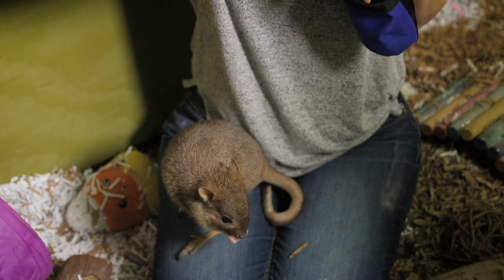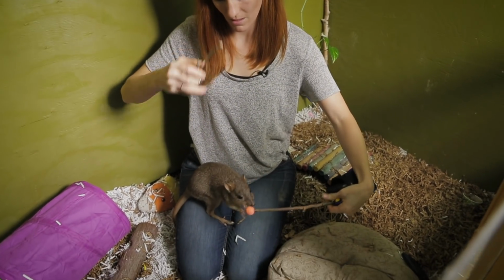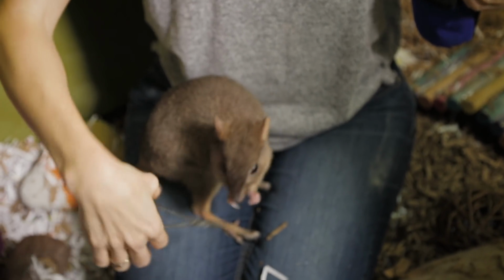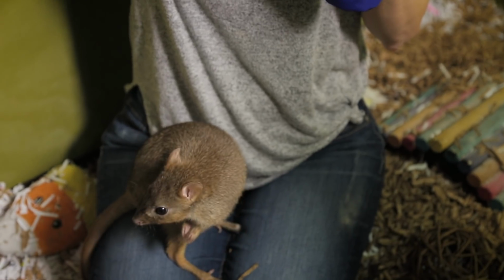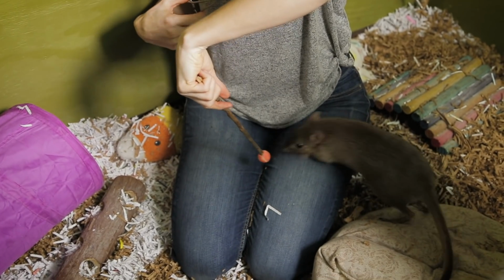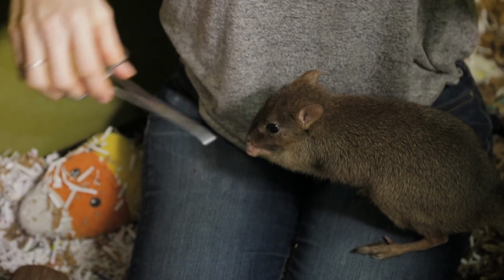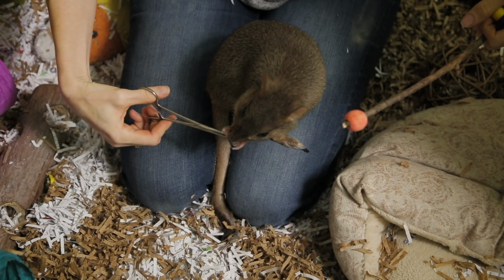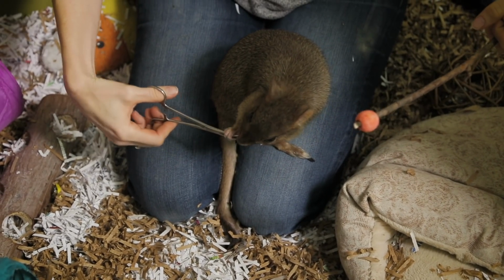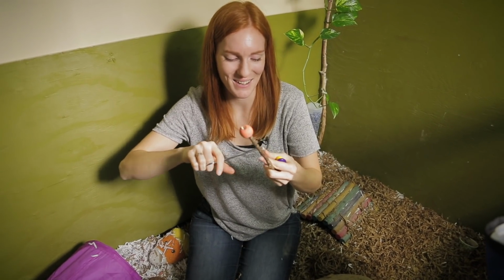Let's see if she will move toward the target. So I had her move her head toward it a little bit just to make sure that she is definitely focused on that target. All right, let's see if she comes to the target now. She did. Well done. Good job.